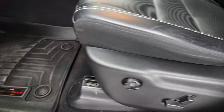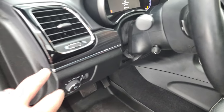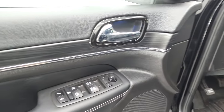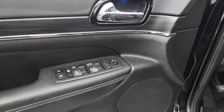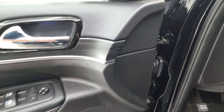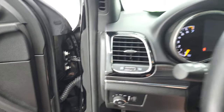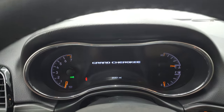Both of these front seats are power, driver's side lumbar, WeatherTech floor mats, auto headlamps. You get the wood grain trim on the dash and the door, as well as the piano black surrounds on everything. Power windows, power locks, power mirrors, and memory driver's seat. We'll hop inside, check out the miles, the radio, and everything that this Jeep has to offer on the interior.